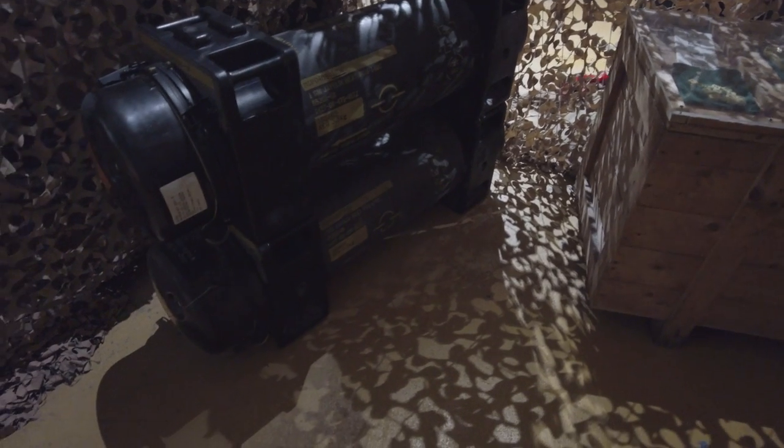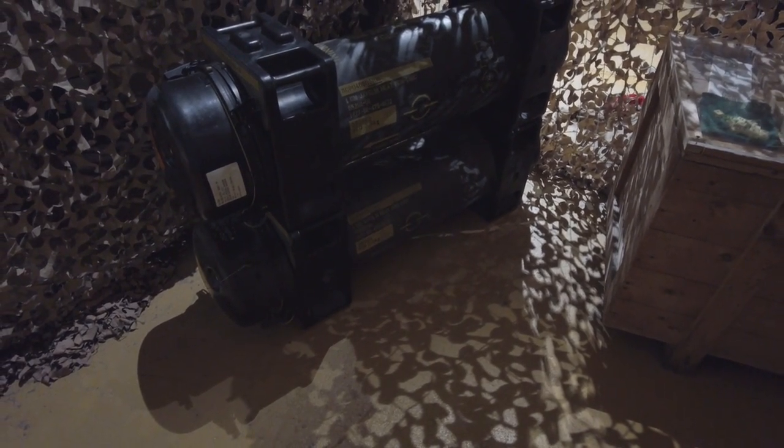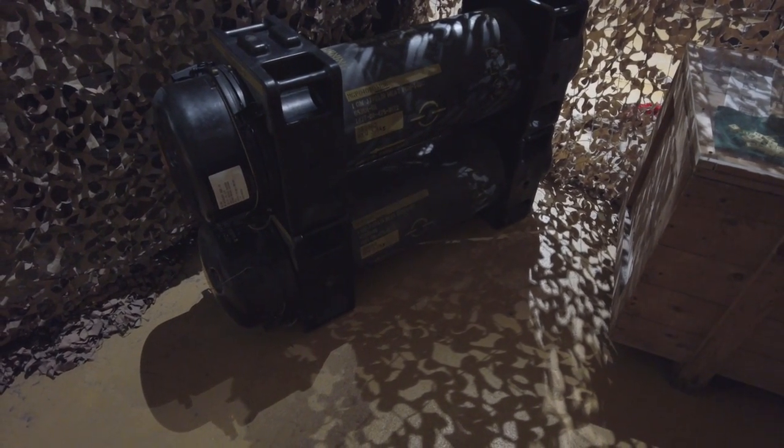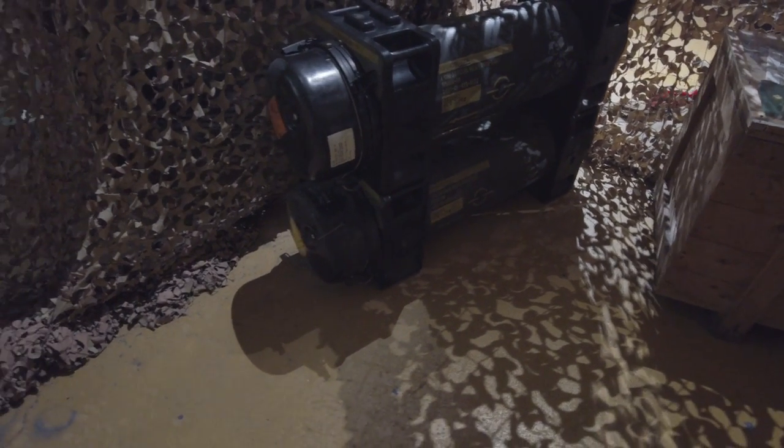Oh, it's a Javelin container. Javelin, it's an anti-tank missile or rocket. I think it shoots upwards first and then comes down on top of the tank. That's how it takes it out. I know that from video games, like Metal Gear Solid and all that. Whatever.